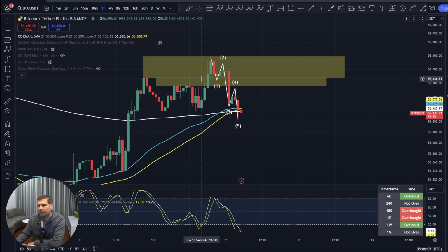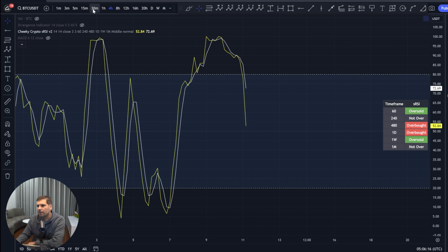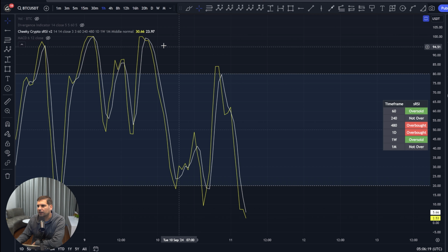It could be possible here that we have found that local top at the moment for BTC. Stochastic RSIs would indicate to us a relief rally on the 1 hour time frame up into the resistances and then further downside on the 4 hour time frame. That's something that we need to be very mindful of when it comes to Bitcoin.